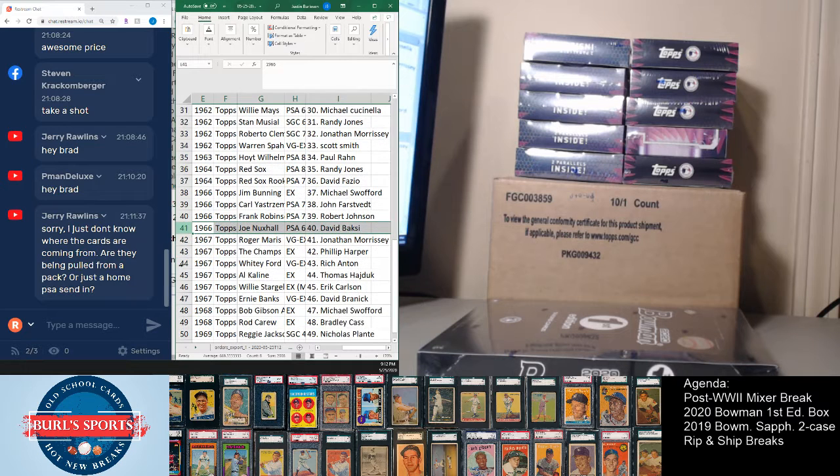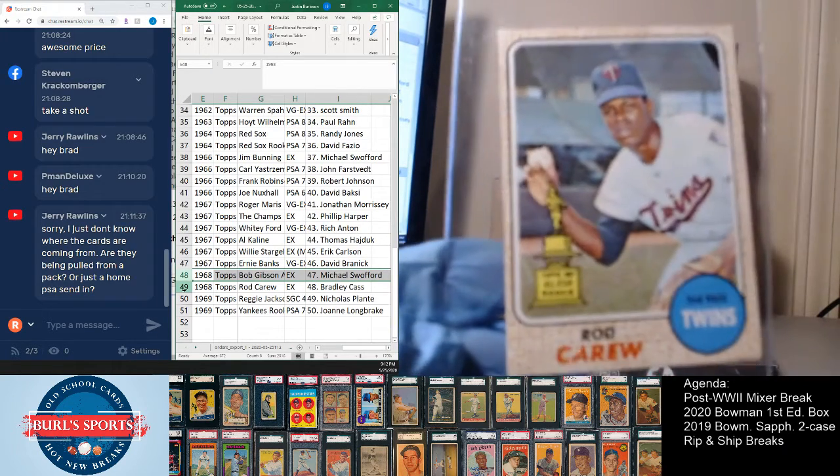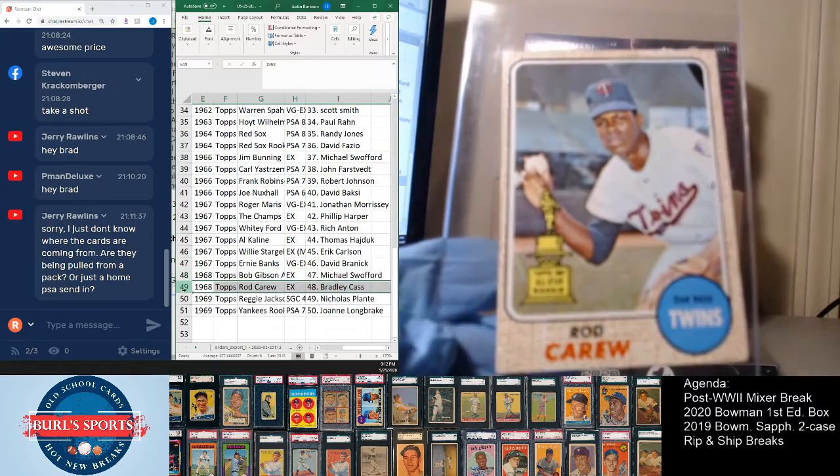Nuxall 66 goes to David Boxey. Maris goes to Jonathan Morrissey from 67. 67 The Champs goes to Philip Harper. Whitey Ford goes to Rich Anton. K-Line goes to Thomas Hadjic. Got a 67 Stargell to Eric Carlson. 67 Banks goes to David Brannick. 68 Gibson All-Star goes to Michael Swafford. 68 Carew goes to Bradley Cass.